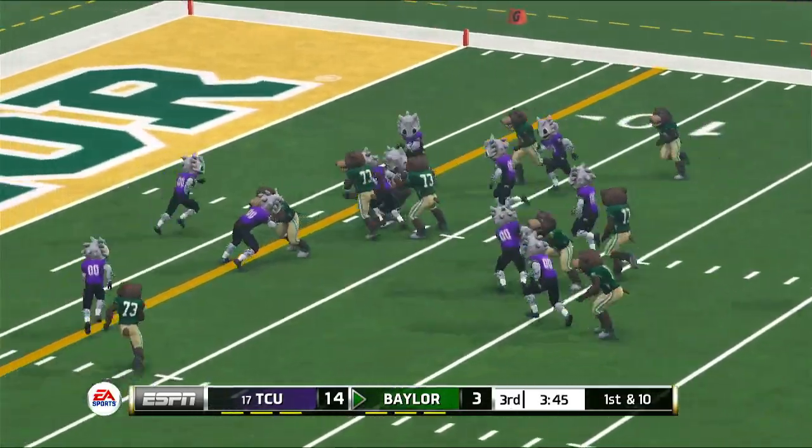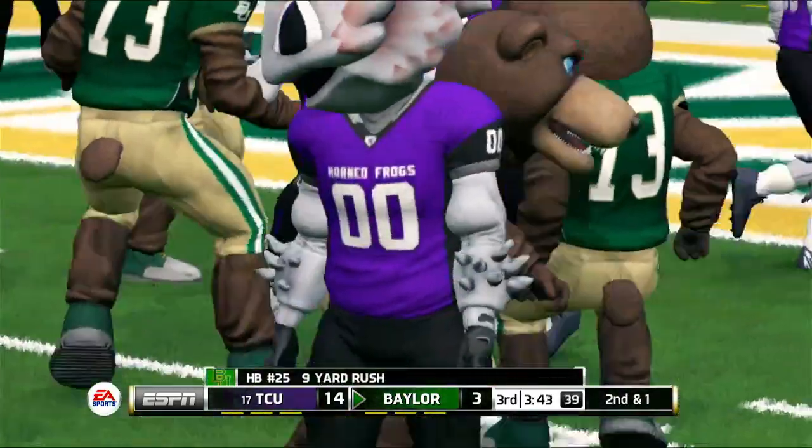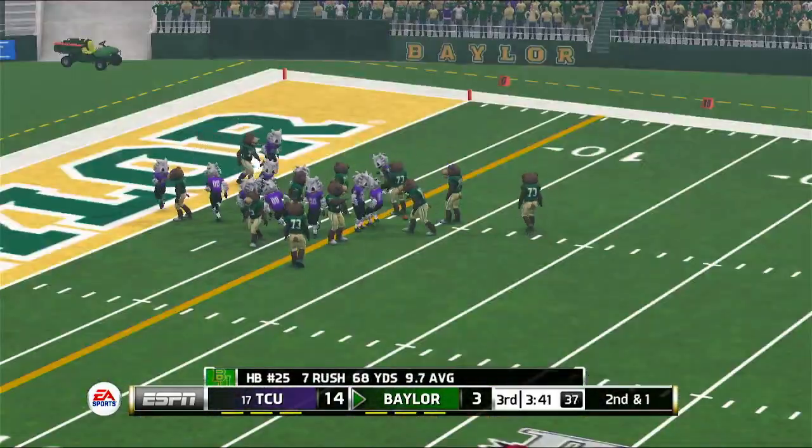He's into the open field. They'll bring him down at the 8-yard line. And the halfback picks up 9 yards on the delay.